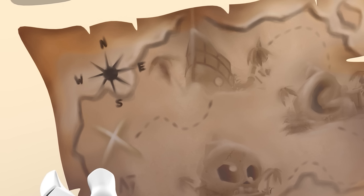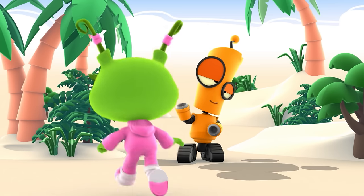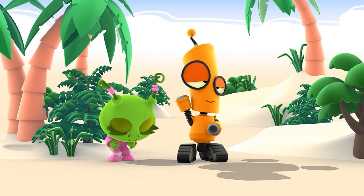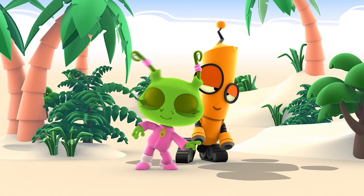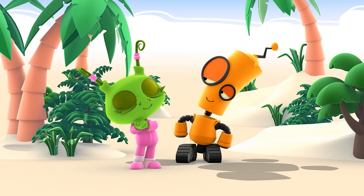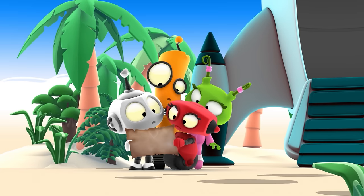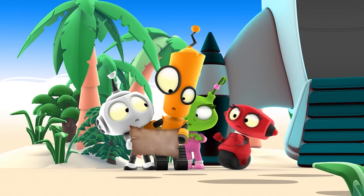What does W stand for? Oh, I know. Those are the four main directions on a map. N for north, E for east, S for south, and W for west. North should always be on the top. The first direction says to go north, to Nosebump's ship. But which way is north?